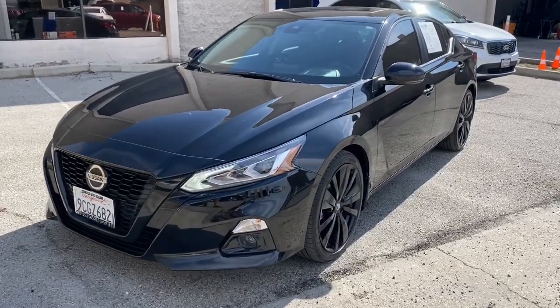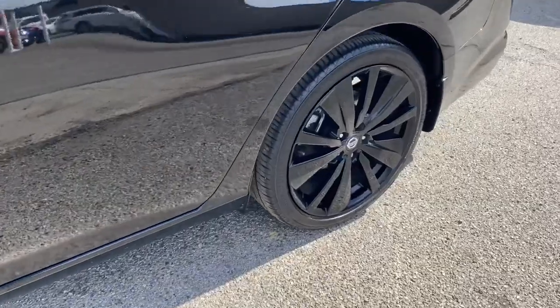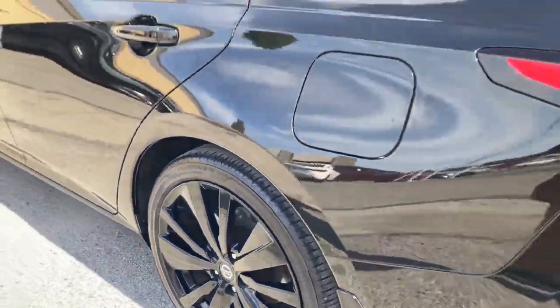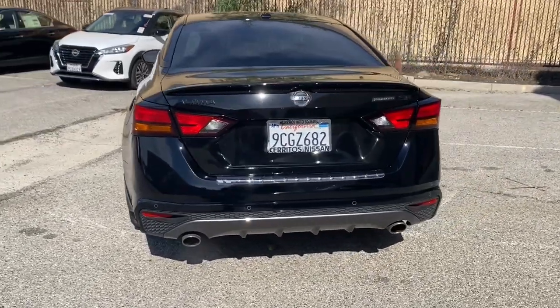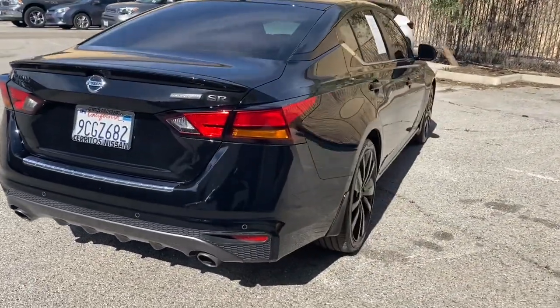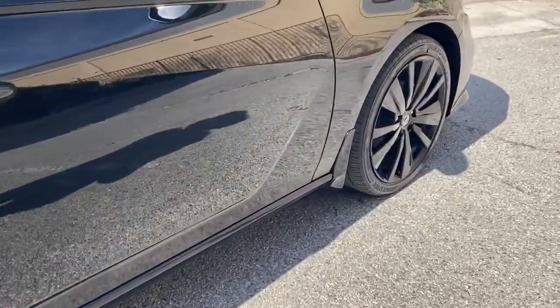Get a feel for the 2022 Nissan Altima. This vehicle is an outstanding buy with fewer than 25,000 miles on the odometer. Here's a stylish, family-friendly Nissan Altima, the midsize sedan with available all-wheel drive and standard driver assist safety features.